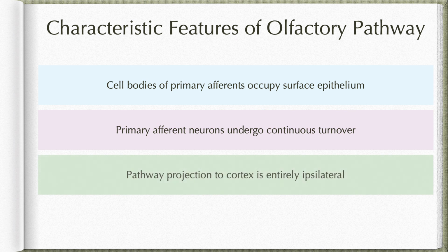Thirdly, the pathway projection to cortex in case of olfactory pathway is entirely ipsilateral. Every other ascending pathway either projects to the contralateral side, or in case of auditory pathway, it projects bilaterally, whereas olfactory pathway projects to the ipsilateral cortex. So what you smell through the right half of your nose will go to the right cerebral hemisphere.